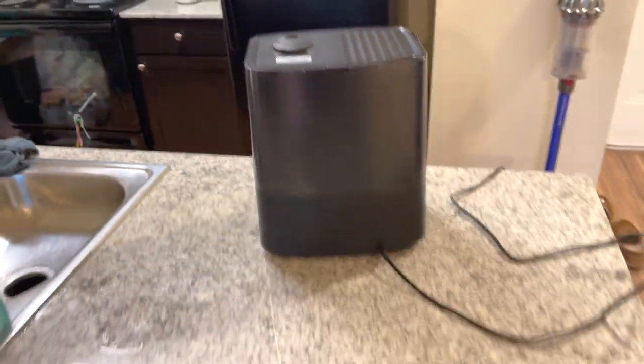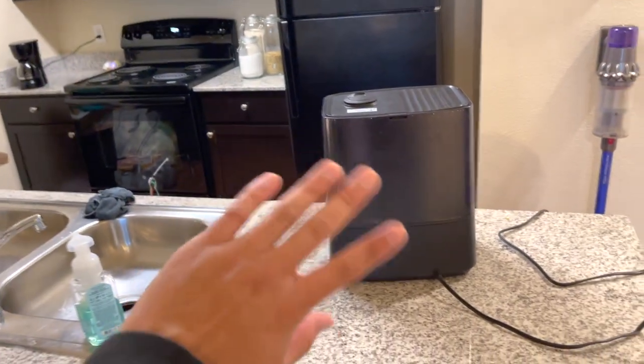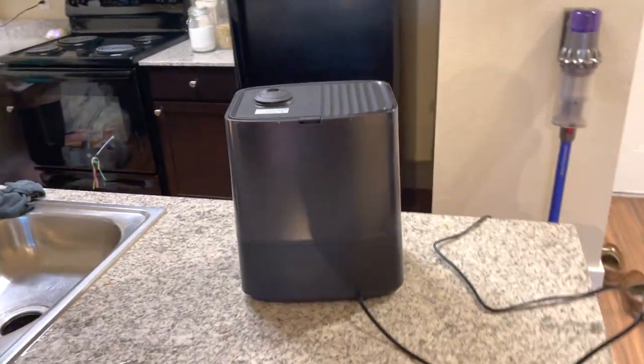Just finished cleaning up a little bit, and yes, there is always trash. Y'all, I promise we take out the trash, but it just stacks up. We buy a lot of takeout because we don't know how to cook.